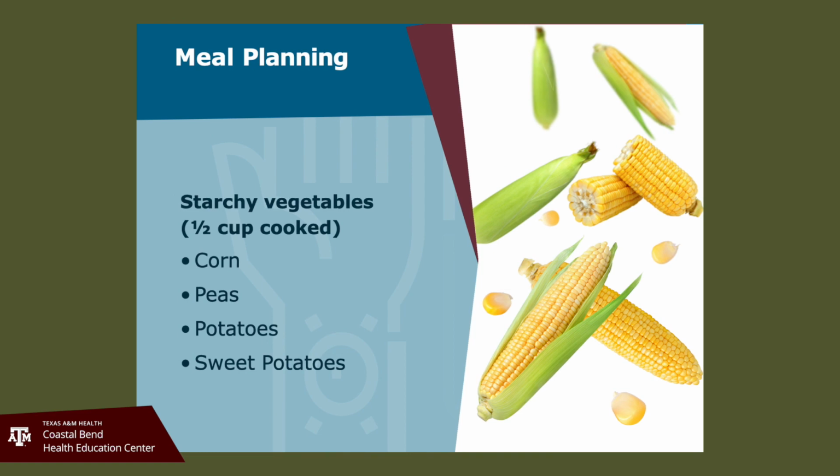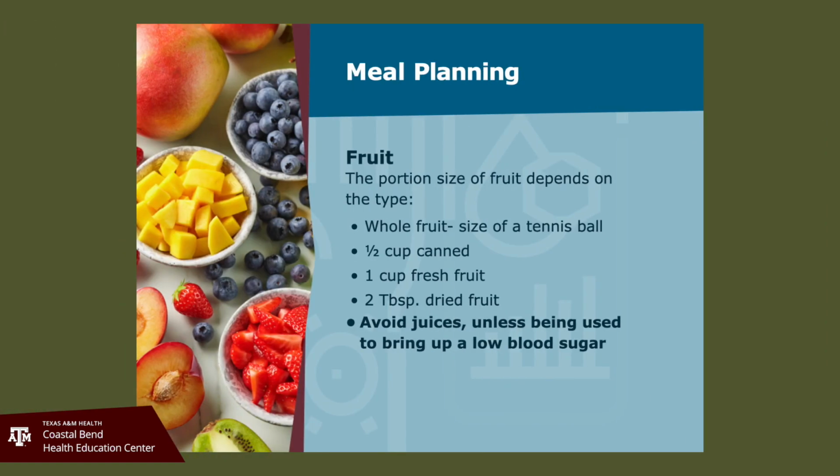Some vegetables also contain carbohydrate. Our starchy vegetables include corn, peas, potatoes, sweet potatoes. Fruit is also a carbohydrate and does contain sugar, but it is part of a healthy meal plan. It's important that you monitor your serving sizes of fruit.